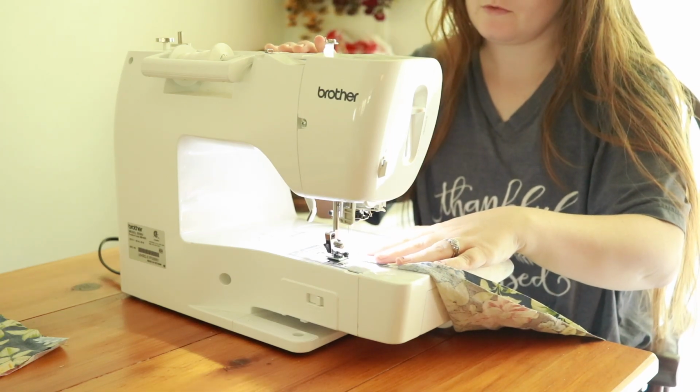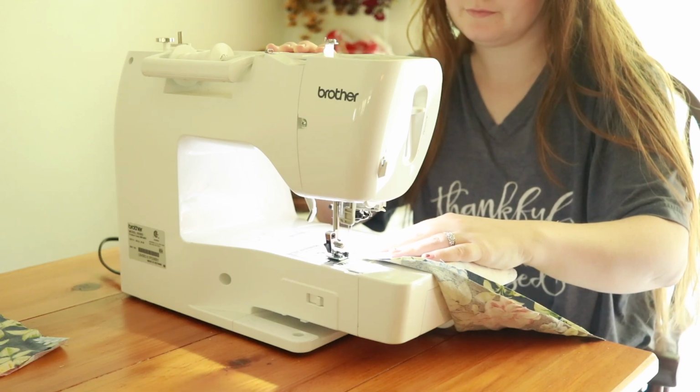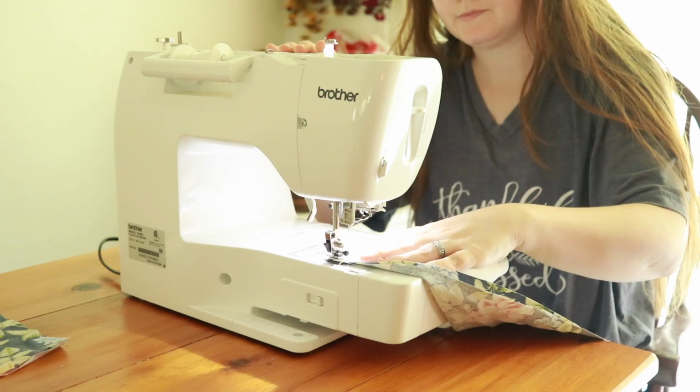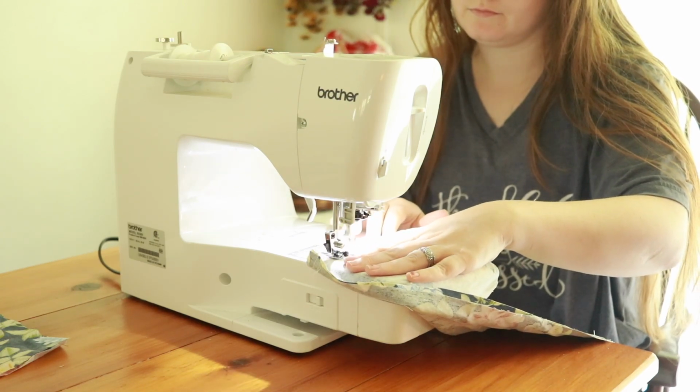I had 3 pieces for the waist strap, 1 piece for the bottom of the apron, and then 2 pieces for the top straps. I sewed my top straps together, turned them out, and then top stitched them all the way around to make a nice pretty strap.